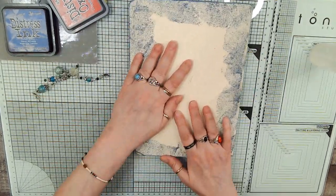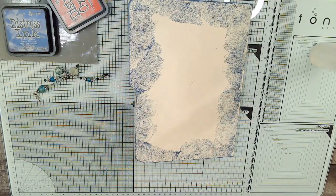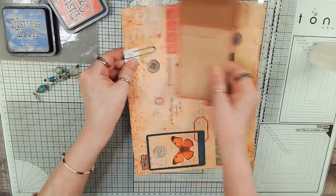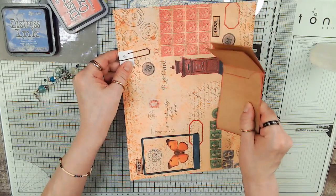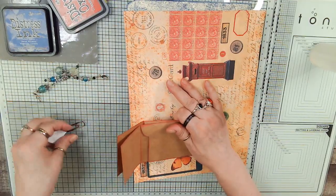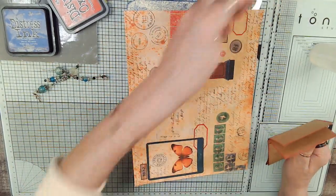Okay, we're on page 12. And I was just going to put this on there because I really like this and I've been trying to use it throughout the whole book. I haven't used it yet.